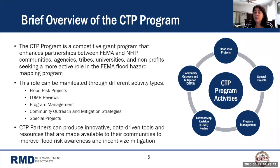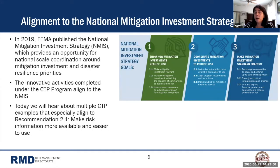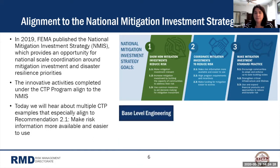These partnerships can really produce innovative and data-driven tools and resources that make their communities much more risk aware and can help to drive and incentivize mitigation within their communities. The CTP program is also in line with the National Mitigation Investment Strategy. This is a strategy that was developed in 2019 and published, which provides information on how, from a national scale, we can coordinate mitigation investments and disaster resilience and make those priorities in communities across the nation. Today, a lot of the examples that we're going to hear about most especially align to recommendation 2.1 under recommendation 2, which is making risk information more available and easier to use.